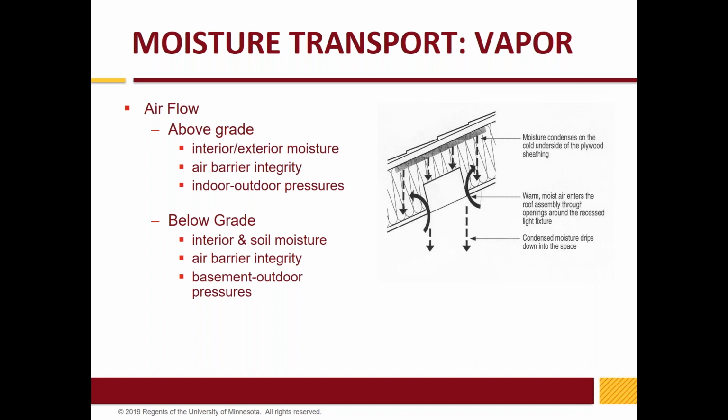That's the vapor, liquid side. On the vapor side, there's two key transport mechanisms. They're quite unique, quite different. They're somewhat analogous to when I was talking about heat flow or heat transport, both by transmission or air leakage. So the first is vapor can move with airflow.